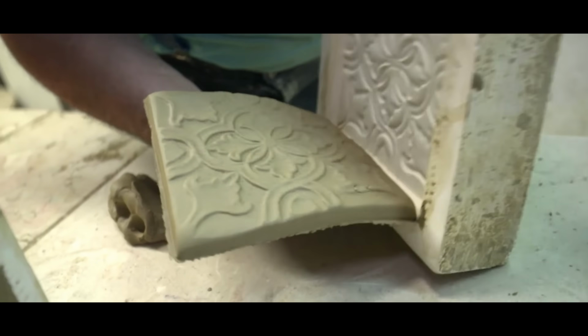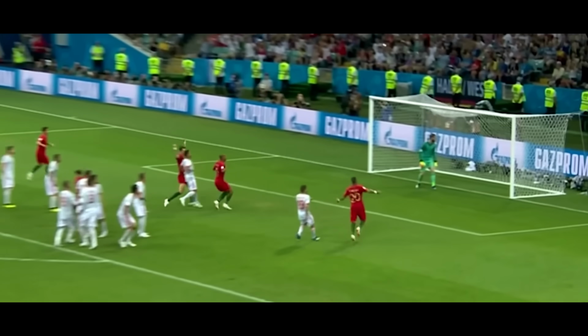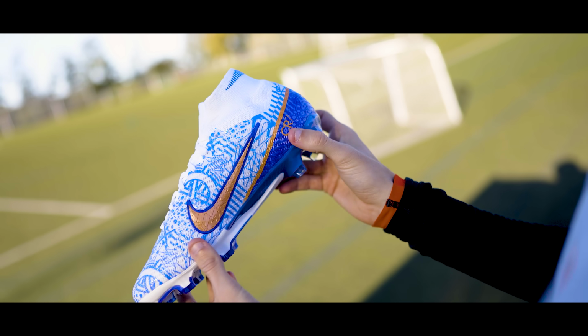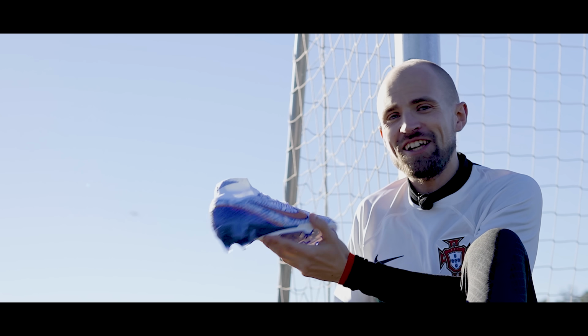Now, that could be the craft of making art with Azulejo tiles, or it could also be the craft of playing football. And to tell this story, Nike has created this bespoke pattern on the boots, which is made with this typical warm blue color that's seen on Azulejo tiles. And they also take inspiration from some of the patterns seen on previous CR7 signature boots.